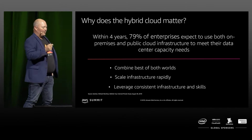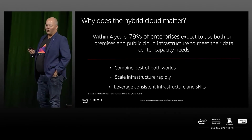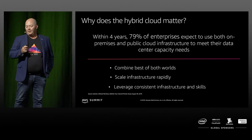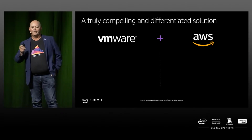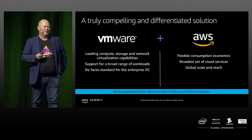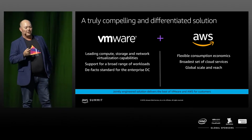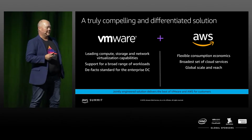You want to have the best of both worlds, but you want it secured. You want to be able to manage it from the same portal. You want to be able to leverage your investments and your skill sets. Our customers were talking to us and saying, we've got very big investments in VMware. It's been around for 20 years. It works. We've got skill sets. All of our key core applications, our enterprise data centers, are running on VMware.